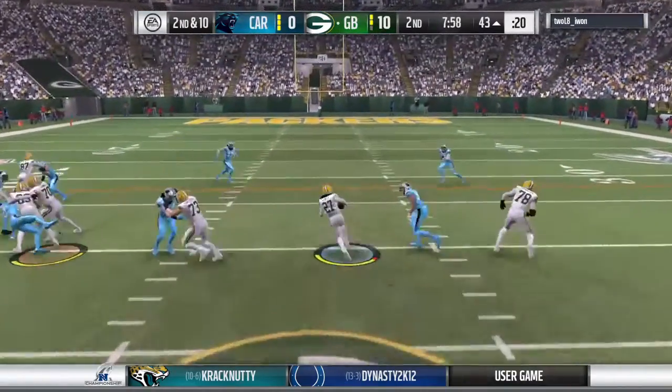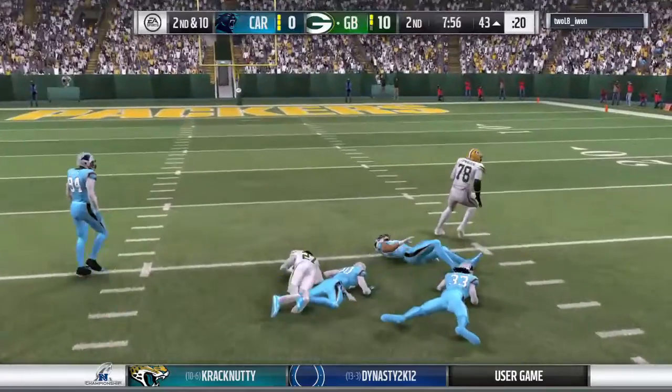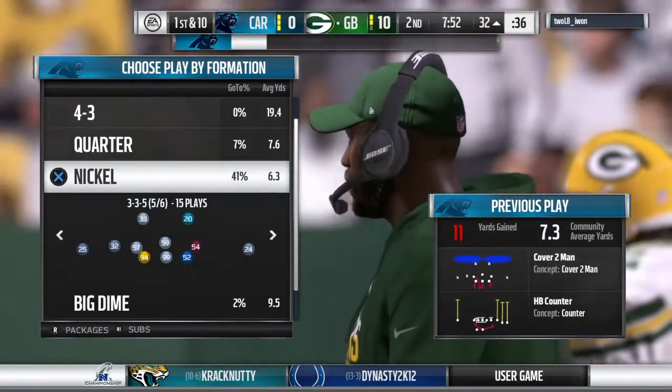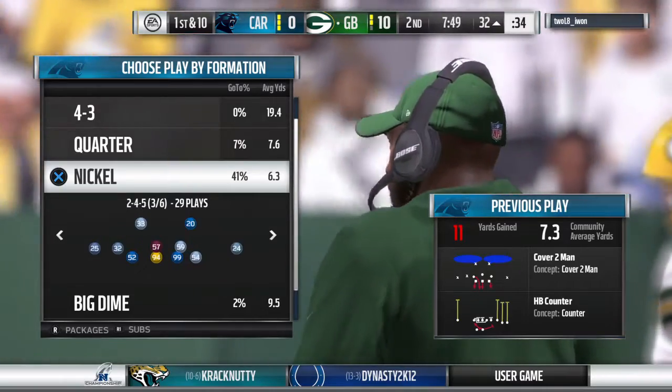Again, it's Lacy. Room here to run. Give him 11 yards that time and a new set of downs. Really good, solid run right there, and they did it from a 4-wide receiver set.